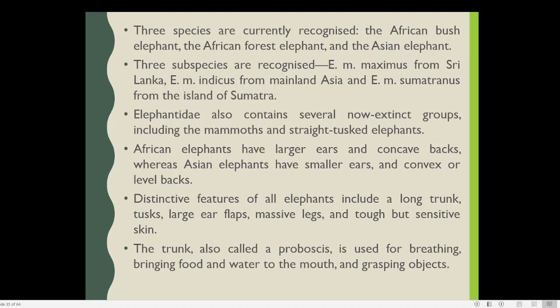See here also you can find a picture of a straight tusked elephant that was living in the world around 30,000 years back. So this is an idea regarding the extinct elephants. There are different groups. Mammoths are there and straight tusked elephants are there.